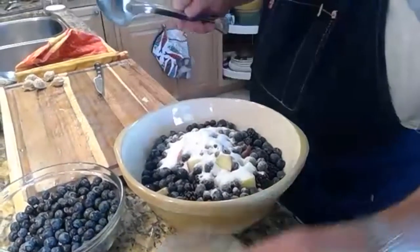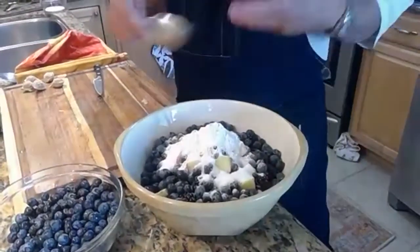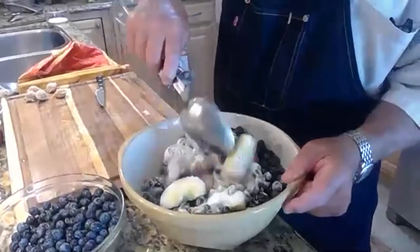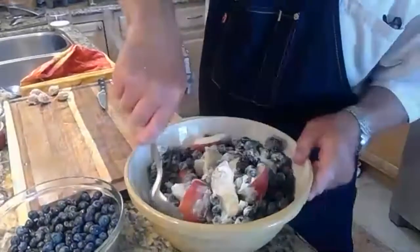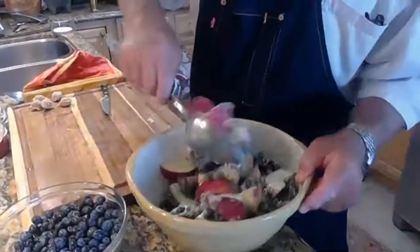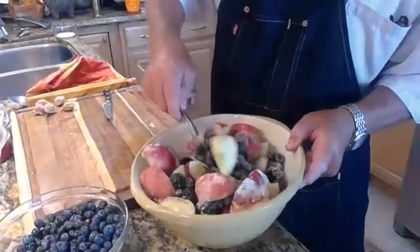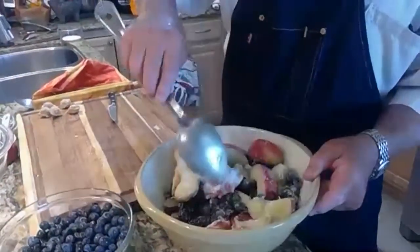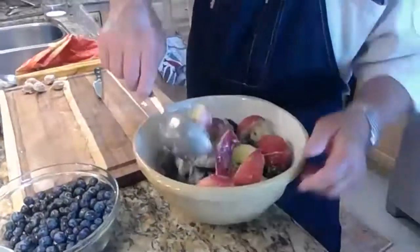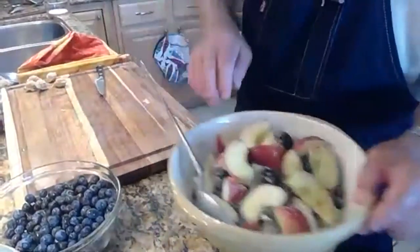And then I've got 2 tablespoons of flour. That's just going to kind of bind the fruit, make the sauce kind of thick and bubbly. And I'm just going to toss this fruit together and put it aside so that it starts to extrude some of the juices. So to review, that's 5 cups of fruit, half a cup to 3/4 of a cup of sugar, 2 tablespoons of flour, all tossed together. That's step 1.